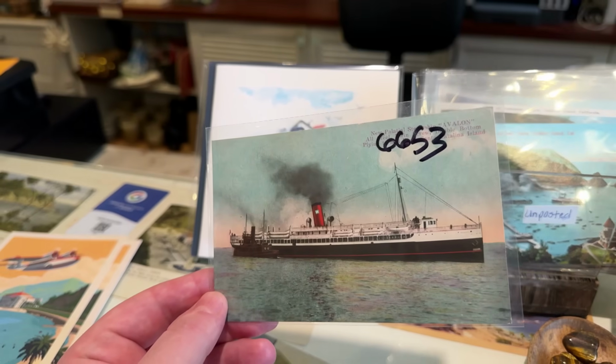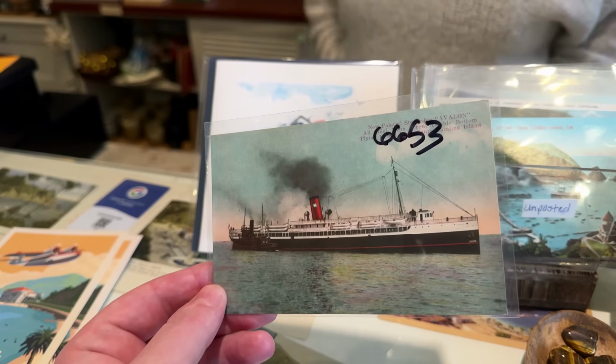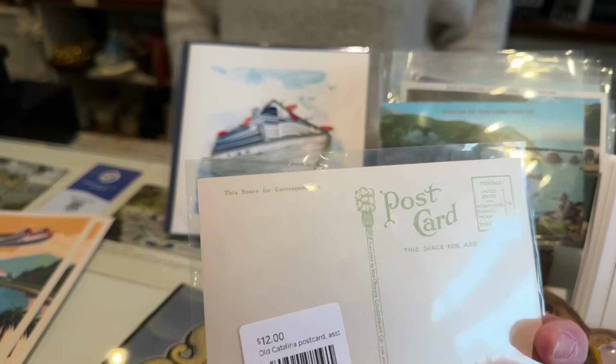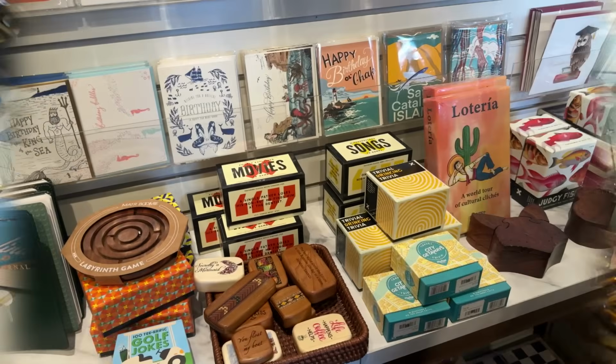He was the technical advisor for James Cameron's film. He does some of the most incredible ocean designs I've ever seen. Well, as a director, it's only fitting you have it. And this one is unposted. I am so adding this to my steamship collection. Wonderful. Wonderful. Oh my goodness.